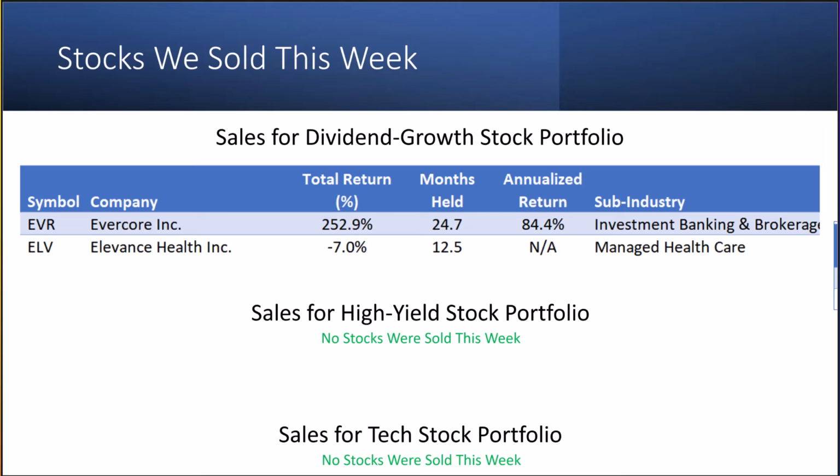Let's talk about the sales we made last week. The only sales we made last week were in the dividend growth stock portfolio. Last Monday, we sold one of the several investment banks that have done extremely well for us. In this case, Evercore. As mentioned earlier, it produced a 252.9% total return for the portfolio. The run-up in Evercore has been so great that it appears to be approaching overvalued territory, which is why I sold it. However, its dividend metrics are still exceptional, so I hope we're not selling too early.